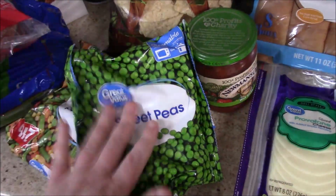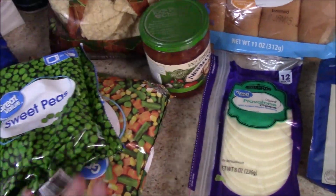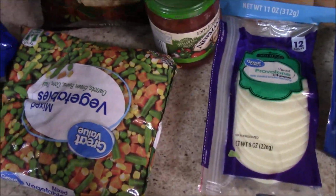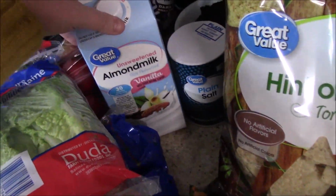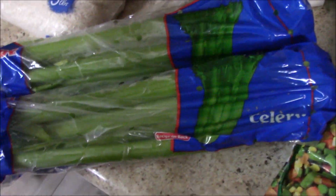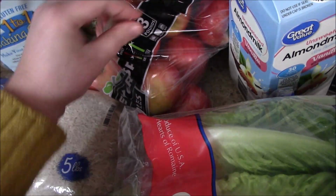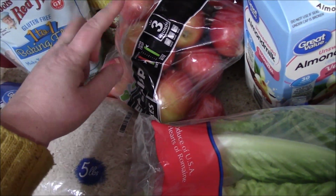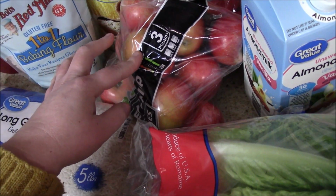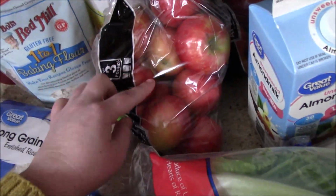And then, okay, I have 1 bag of frozen peas and 1 of mixed vegetables. This is a 1 pound, I think, or is it 12 ounce? 12 ounce, and that is a 2 pound. I picked up a thing of salt, some milk, some lettuce, 2 things of celery. I think my husband wants to juice because he picked out another one. The 3 pound bag of Honey Crisp apples was less, it's like $2.50, I think, on clearance. So that was really good for the Honey Crisp.